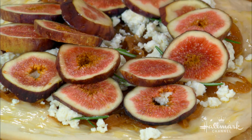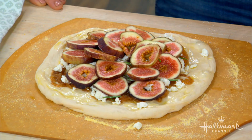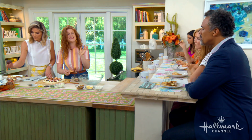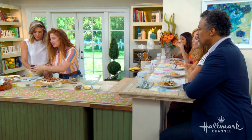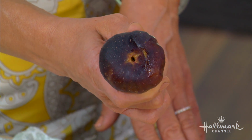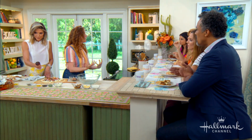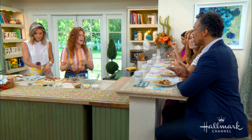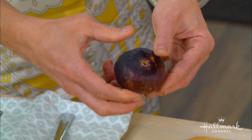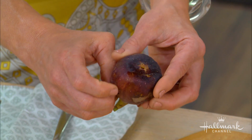How do you know when figs are ripe? One way that you can tell is sometimes you want to look at the bottom of the fig, the real plump end. See how this is starting to open up right there? Sometimes they'll even crack open, and that's when they're bursting with life and juiciness. They're going to be tender to the touch. So they're not hard, but you also don't want them falling apart.